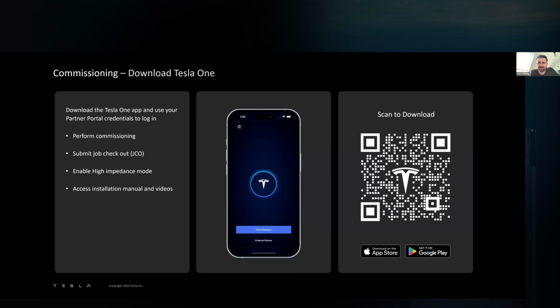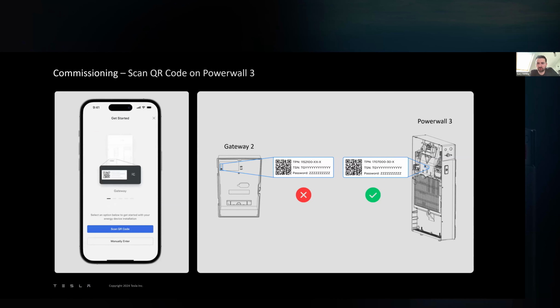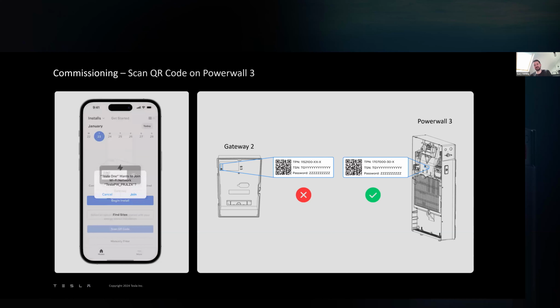Now, see this next slide for me, please, George. When they get to site, and I think if you tap it one more time, please, George, because it's got a video on the left-hand side, you scan the QR code in the Powerwall, not the gateway, and it will start the process of the commissioning. As you can see here, it scans the QR code and it will begin to go through step by step.